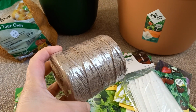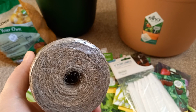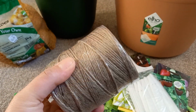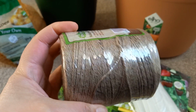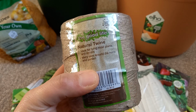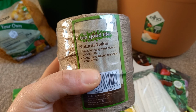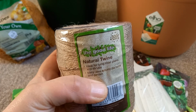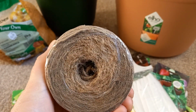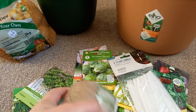I did get kind of old-fashioned twine though, just natural twine for tying rather than the green wire. I think obviously you need to take a pair of scissors outdoors with you when you're using this, rather than the green wire which comes with a built-in cutter. But I think this is probably better for the planet. And actually I think it probably looks nicer as well when you've got the natural twine. I think reducing as much plastic in the garden as you can is probably a good idea. Labels notwithstanding.